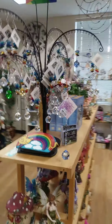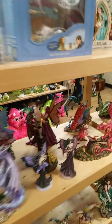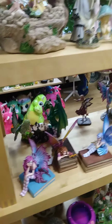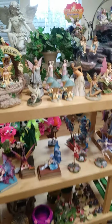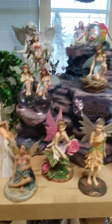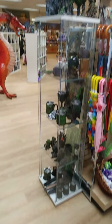We have some sun catchers, more of our new figurines. Really just love the details on those figurines. So people have asked for more fairies of color. We do have some of those. And yeah, so that's our little fairy island. Of course, Green Man is at the end of that.